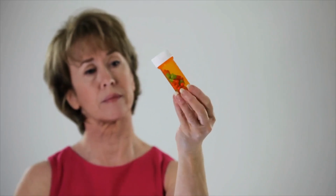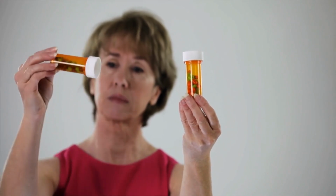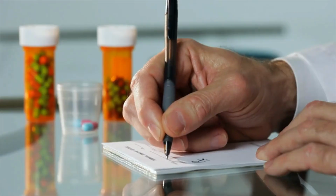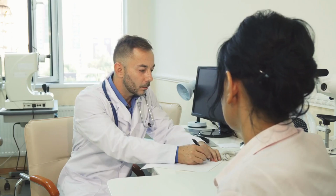How to get prescribed Ozempic for weight loss: a step-by-step guide. Obtaining an Ozempic prescription is a straightforward process, but it requires following specific steps to ensure a successful outcome. Here's a step-by-step guide to help you navigate the process. Consult with a healthcare professional.